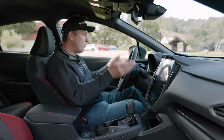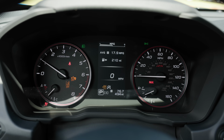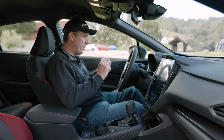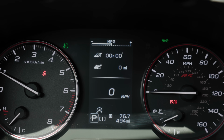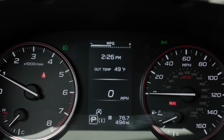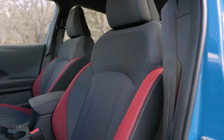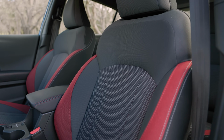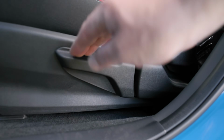Over here, the gauge cluster is your typical Subaru gauge cluster. That really hasn't changed much in recent years. This one is color-coded to match the RS. It has red rings, and then it has a multi-function display in the middle. So we can look at all sorts of data, such as MPGs, tire pressures, all of that. Steering wheel is wrapped with a synthetic wrap. This does have cloth seats, you will notice, and they are manual, but there's some nice adjustments there, so that's pretty good.